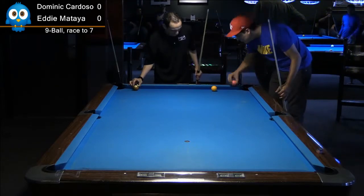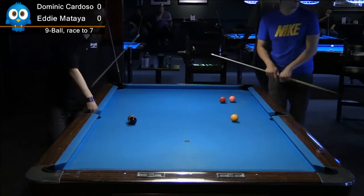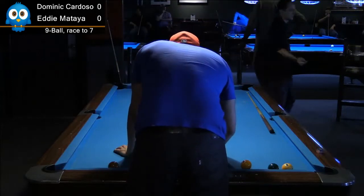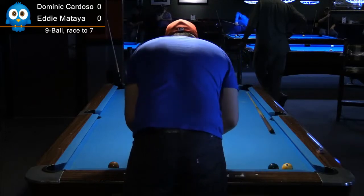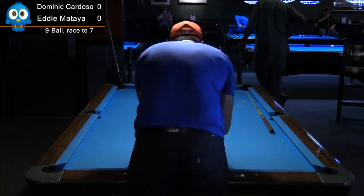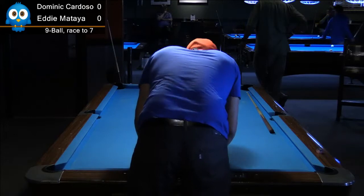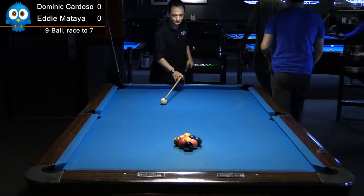Right, that's a pretty close lag. They're measuring. Yeah, consensus is Eddie wins the lag. This is a B-side match, race to 7.